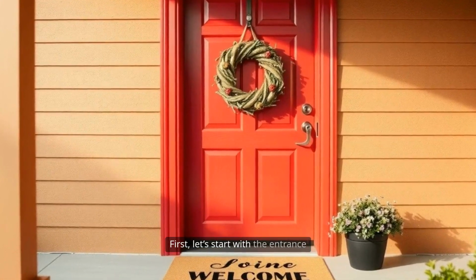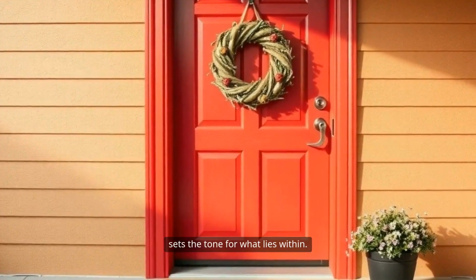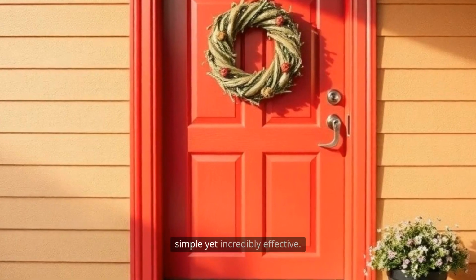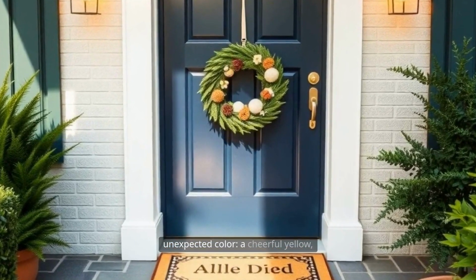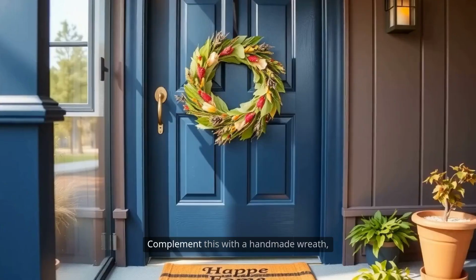First, let's start with the entrance to your home, the gateway that sets the tone for what lies within. A standout front door makeover can be surprisingly simple yet incredibly effective. Consider painting your door in a bold, unexpected color, a cheerful yellow, a deep navy blue, or a vibrant red.